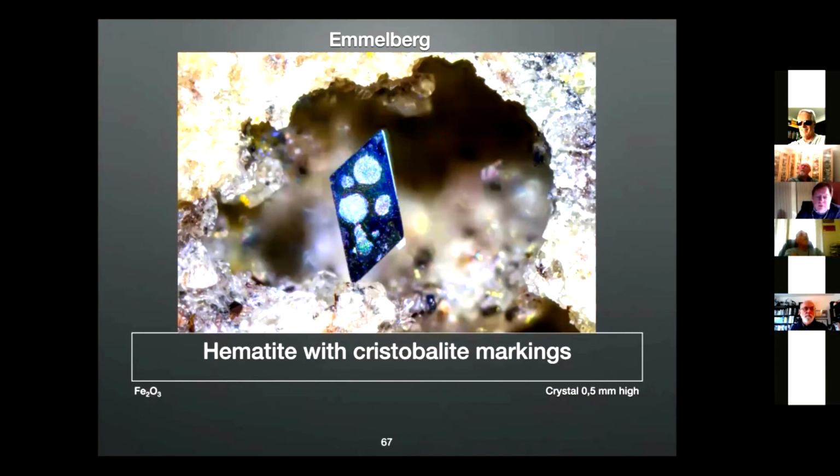This is a peculiar one. Hematite occurs literally in every rock piece, as I said. So that's nothing special. But every now and then you encounter something which is really peculiar. The pastille form is definitely hematite. And amazingly, this thing balances on one single point here. There's nothing behind it. It looks like it's up in thin air, just one point down here. And the markings on it, I learned that from Jacques, thank you, are cristobalite.